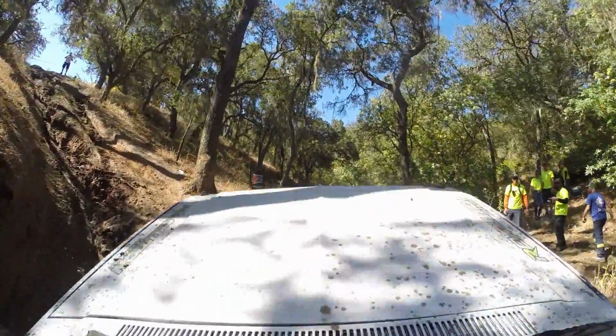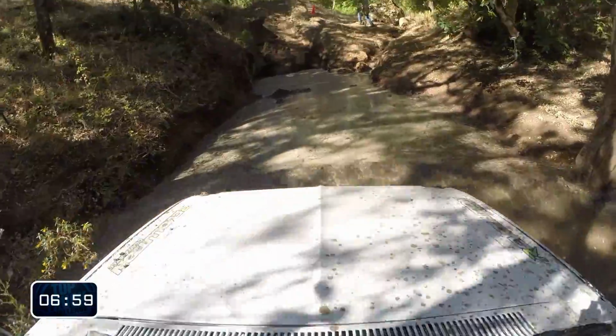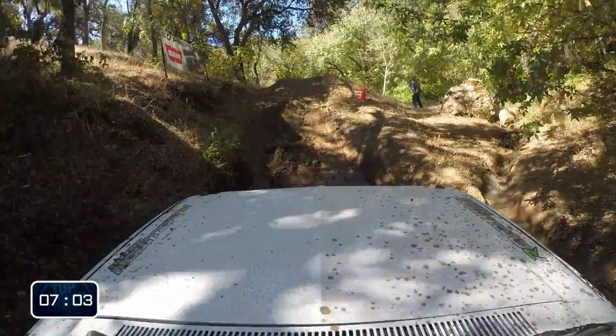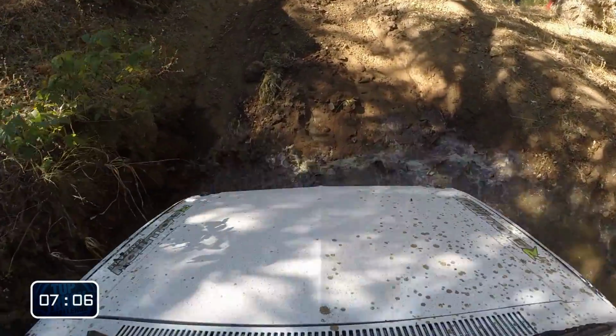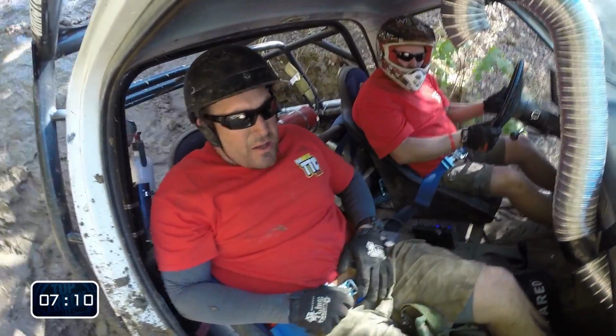When we asked what he was looking forward to, Christopher said, I want to do all of them and hopefully complete all of them. That's all of the courses. Unfortunately, he fell short in the hill climb and the obstacle course. But so far in the Tank Trap, he's doing great. Time to winch.